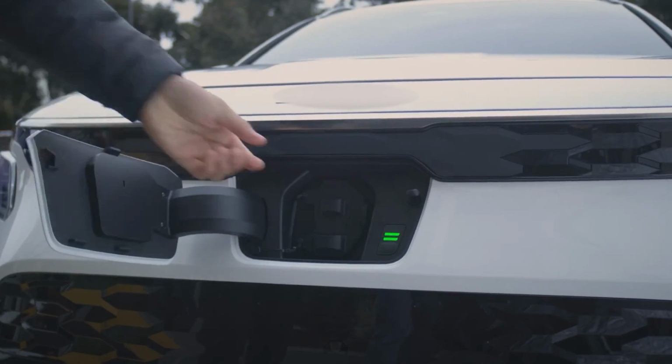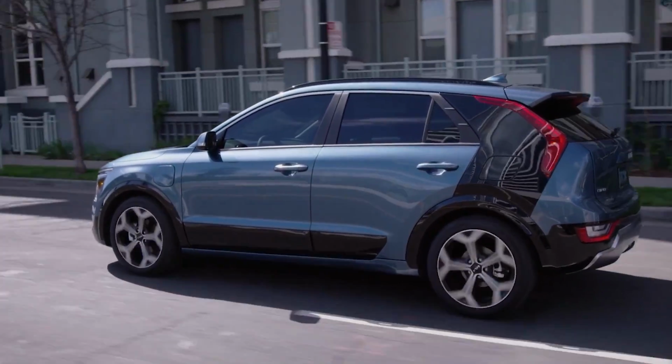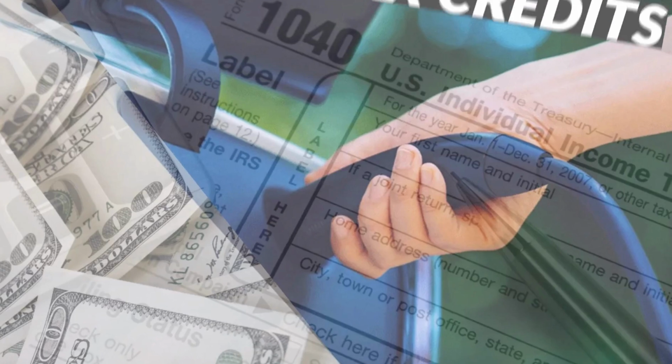So, to help you decide, we've compiled a list of the most affordable plug-in hybrid SUVs that you can buy this year that provide great fuel economy. And some of these SUVs are eligible for the new federal tax credit and various state incentives, likely saving you thousands of dollars.